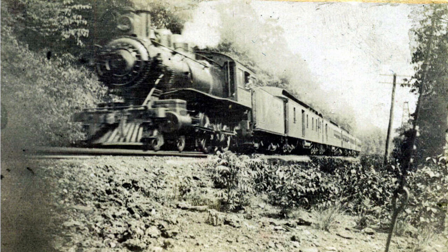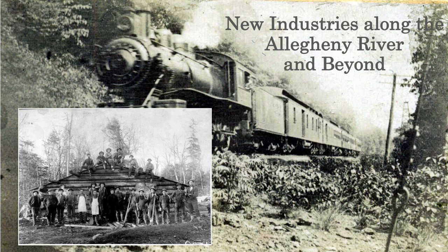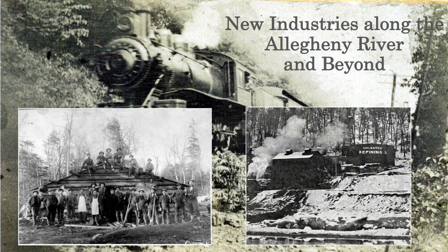Besides passenger service, the railroad facilitated and supported the growth of new industries that sprung up all along the rail line, including timbering, coal mining, glass manufacturing, and refineries, as well as jobs associated with the railroad. The Allegheny River Railroad truly became the lifeblood of the Allegheny River Valley. There's obviously much more that can be said about this valuable resource to communities that grew up along the beautiful Allegheny River, but that remains for another time.